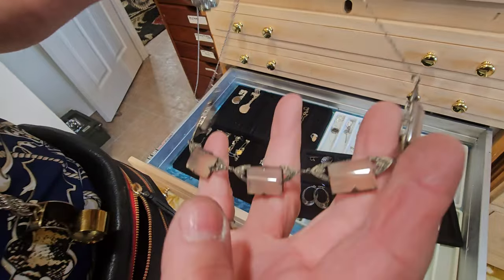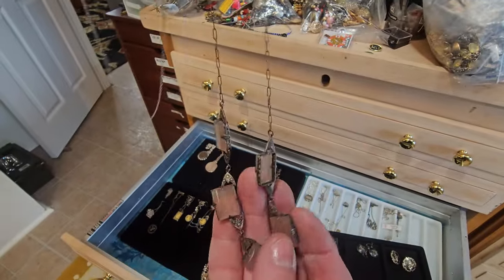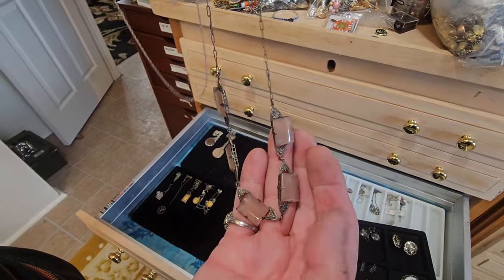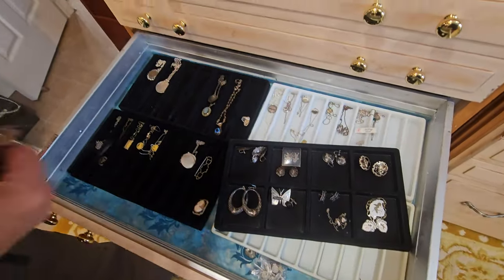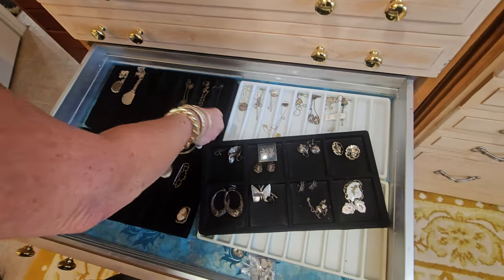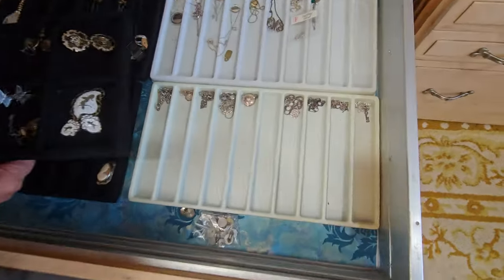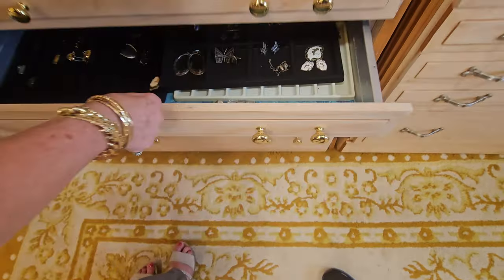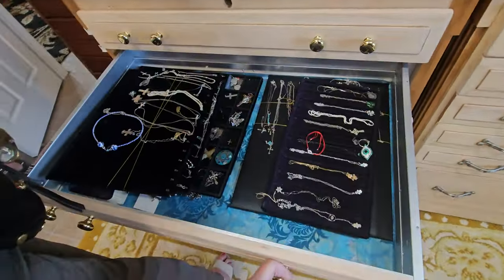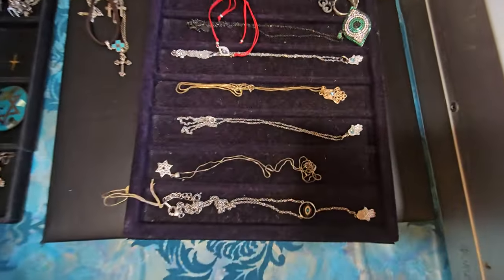Oh, let me see that. It's just beautiful. And then this is just some pieces that I put. These are just the coins and the Siam silver. I've got all the drawers arranged. This is going to be all your religious, your luck, all your different crosses.